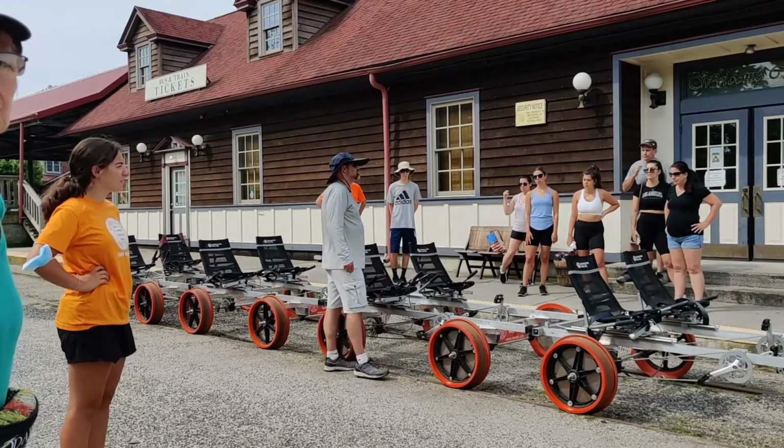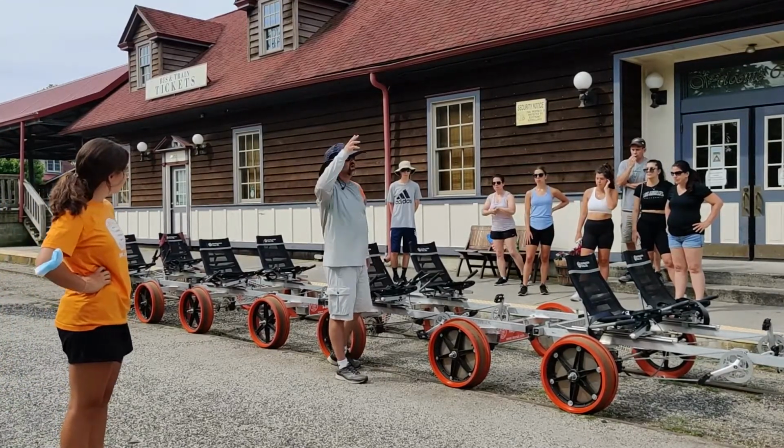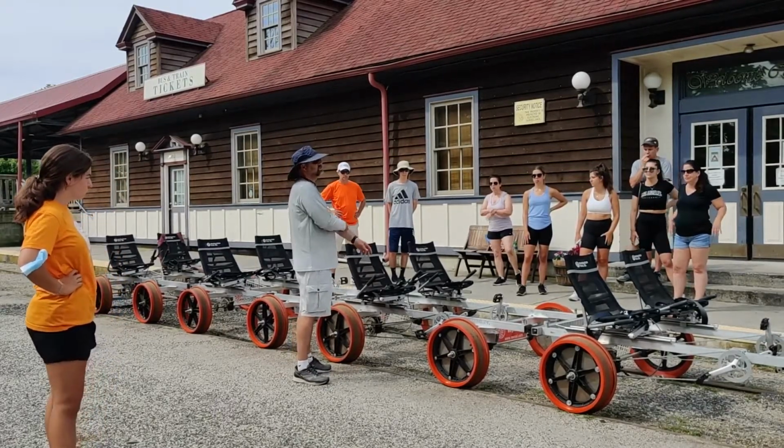Also, the brake man is going to be responsible for when we slow down and we stop. We just ask you to signal, put your right hand up, so everybody behind you knows that you're braking. We don't have any rear-end collisions. We don't have to deal with any whiplash.